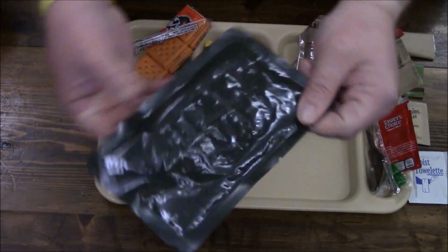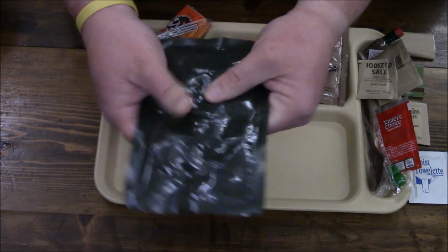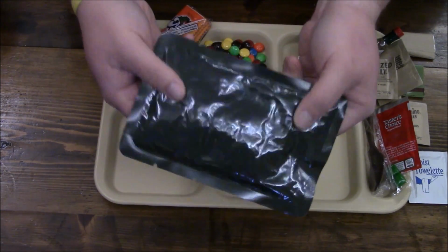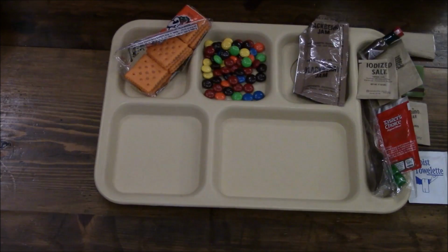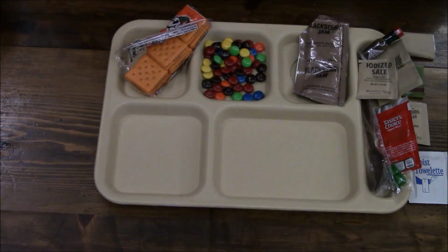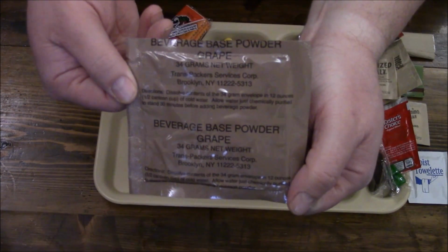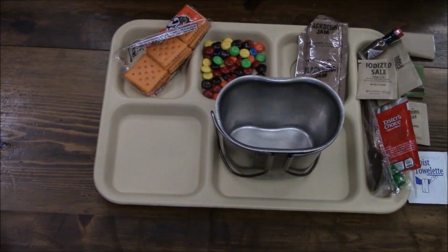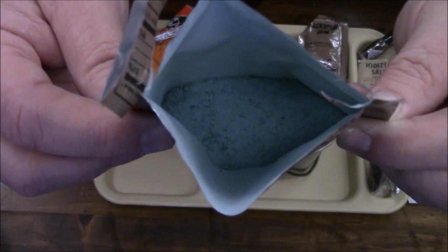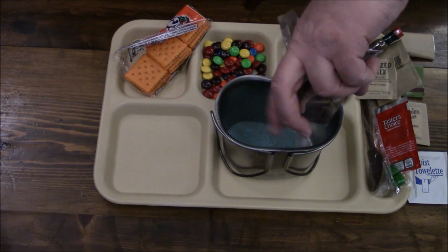And I just pulled that rice out of the bag. Just make sure that you give this a nice, good knead. Break that up so it does not come out as one huge slab. And just for the heck of it, I'm going to throw this wheat snack bread in that heater too. And our grape drink calls for 12 ounces of water. Well, that looks interesting. It's all different kind of colors. I'm hoping that is just the sugar inside of this.